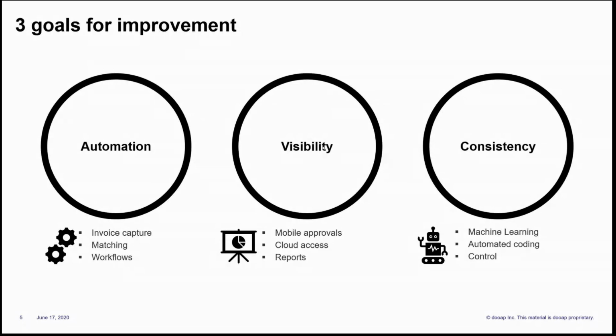So for the benefits of AP automation, I can set 3 goals that are guaranteed to improve with AP automation. And those are automation, visibility, and consistency. With automation, I mean pretty much all parts of the process that reduce any manual entries. And the most important part is the invoice capture and making sure our invoices are digital from the beginning.